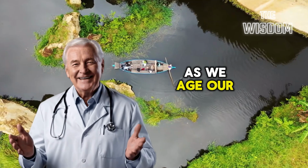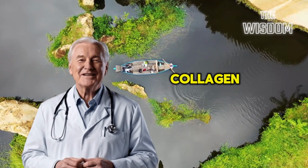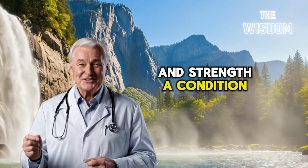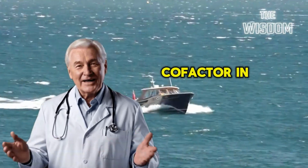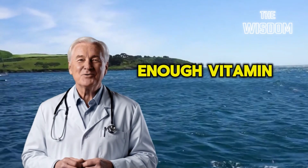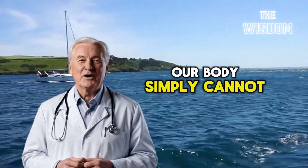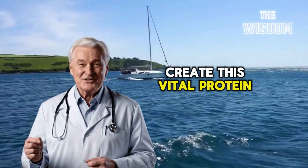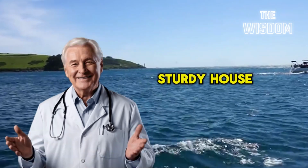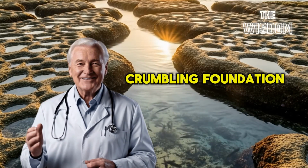As we age, our bodies naturally produce less collagen, which can contribute to a loss of muscle mass and strength, a condition known as sarcopenia. This is where vitamin C comes in as a true hero. It is an essential cofactor in the enzymatic reactions that produce collagen. Without enough vitamin C, our body simply cannot create this vital protein effectively. It would be like trying to build a sturdy house with a weak and crumbling foundation.